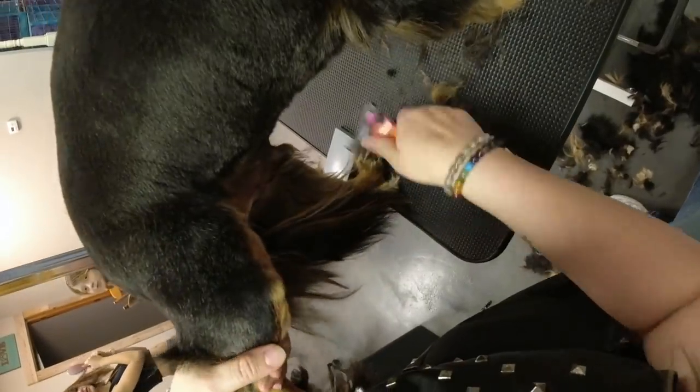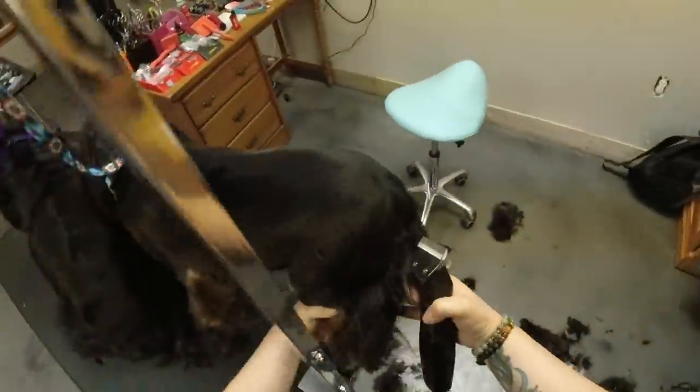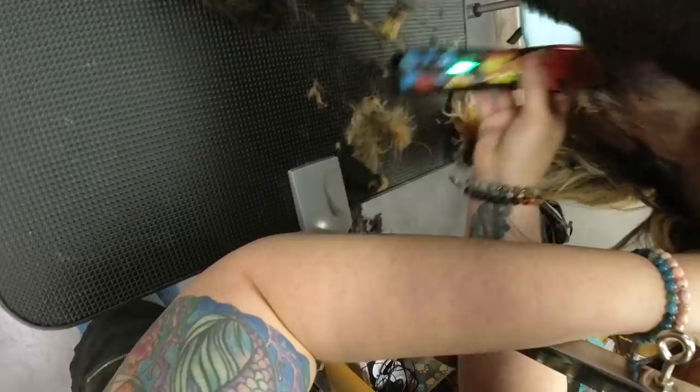And then we're going to come in here and do that reverse right there. Again, we're not going to go all the way back because we want to keep that. So we're just going to do the inside. And the same over here. Just right on that inside. Keeps me from having to use a scissor so much.